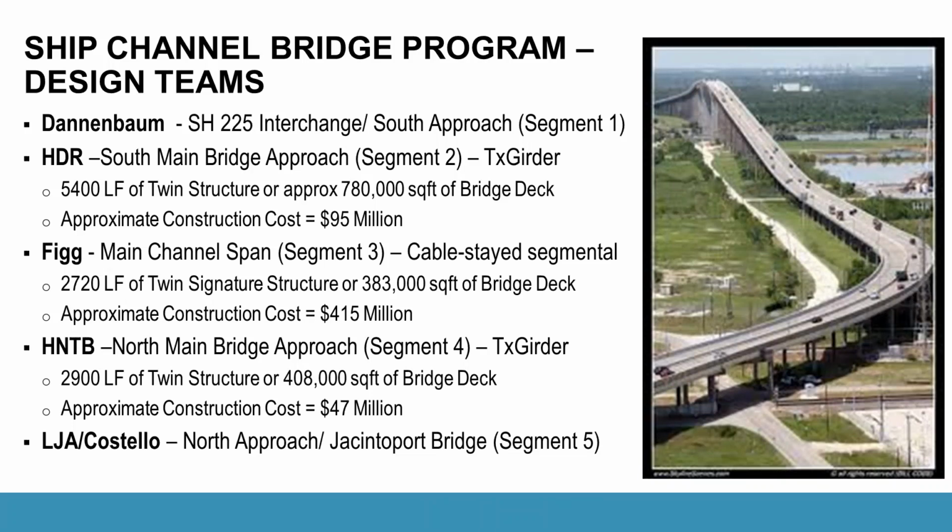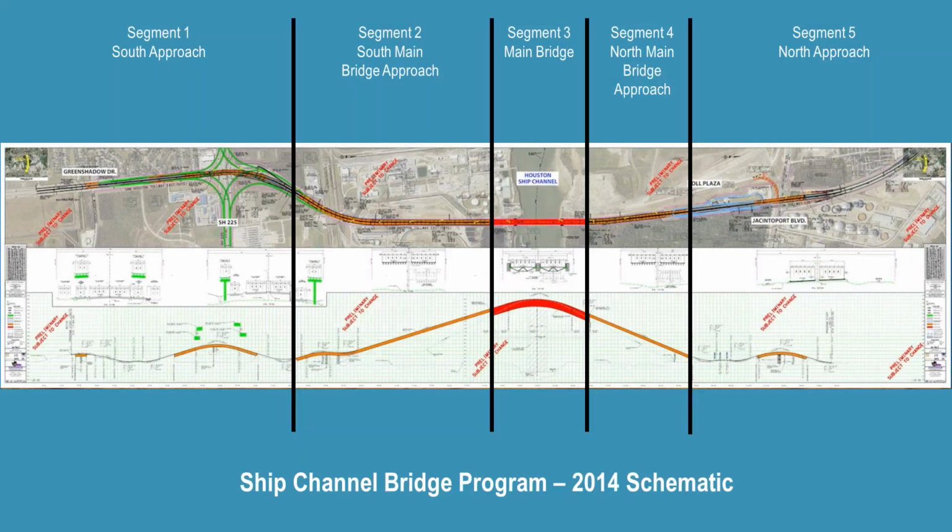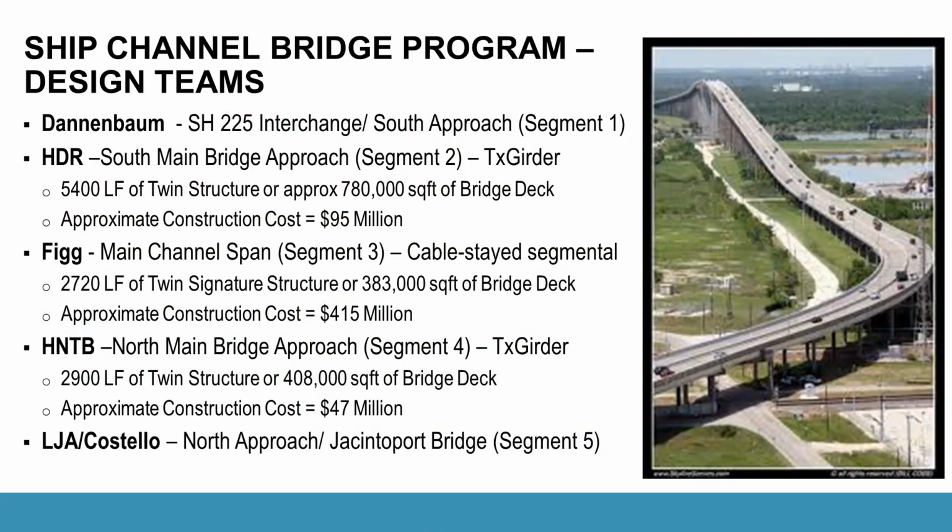So let's talk about how the bridge project was broken out into independent design teams. For a project of this magnitude, it required that we have a GEC, General Engineering Consultant. That was also done by Dannenbaum, but Dannenbaum was also a segment 1 designer. So in sequence of the last slide, you have Dannenbaum on segment 1, and HDR did the South Main Bridge approach, segment 2, which consisted of TxGirder superstructure. It was approximately 5,400 linear foot of twin structure that came out to about 780,000 square foot of bridge deck, with an approximate construction cost of $95 million. And that's just the south approach of the bridge.